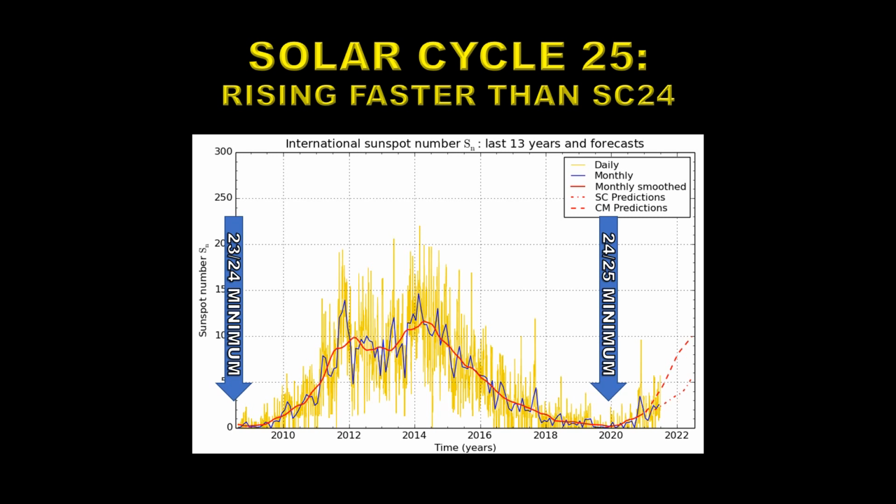So far, solar cycle 25 seems to be rising a lot faster than solar cycle 24, which would imply that solar cycle 25 is going to be a larger cycle. However, at the moment it's following what's called the SC prediction, which is the lower of the two possible predictions. We'll see how long that lasts. That can change in a minute.